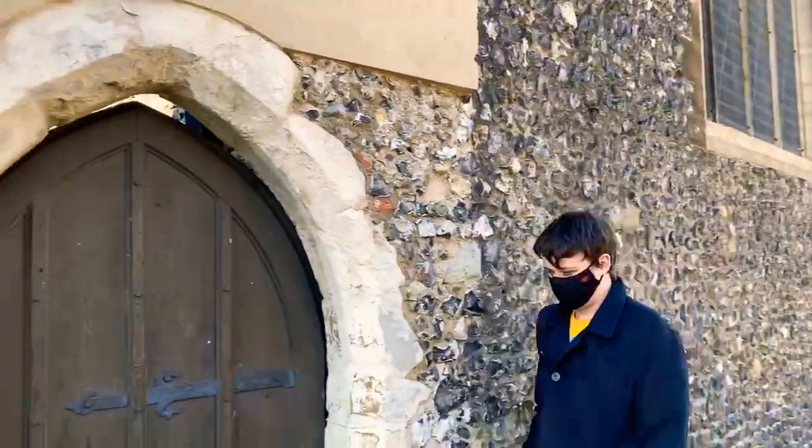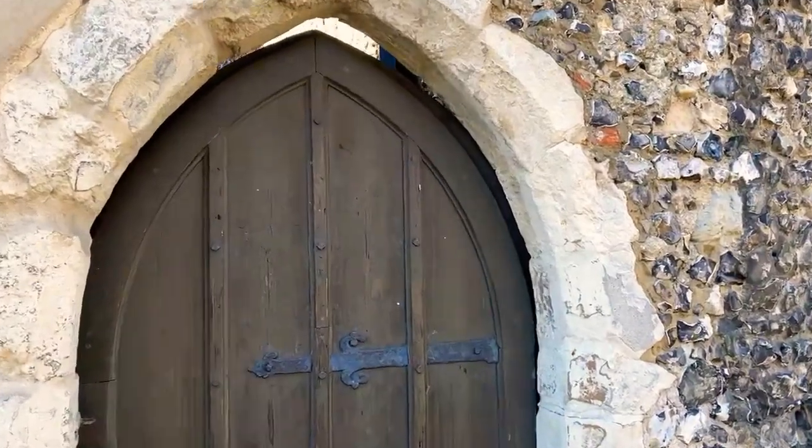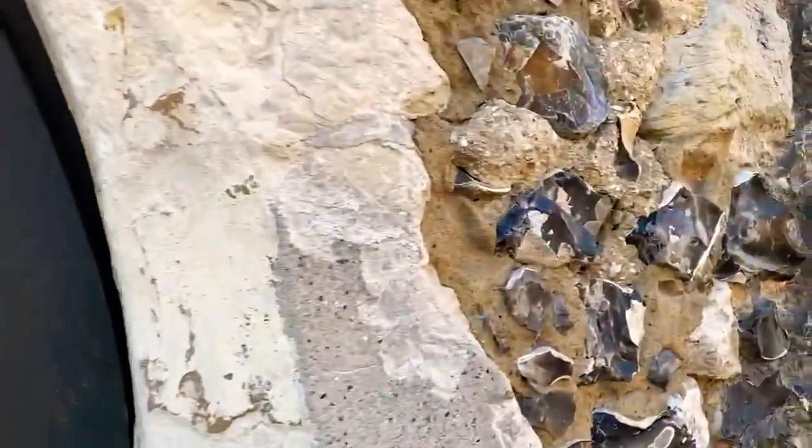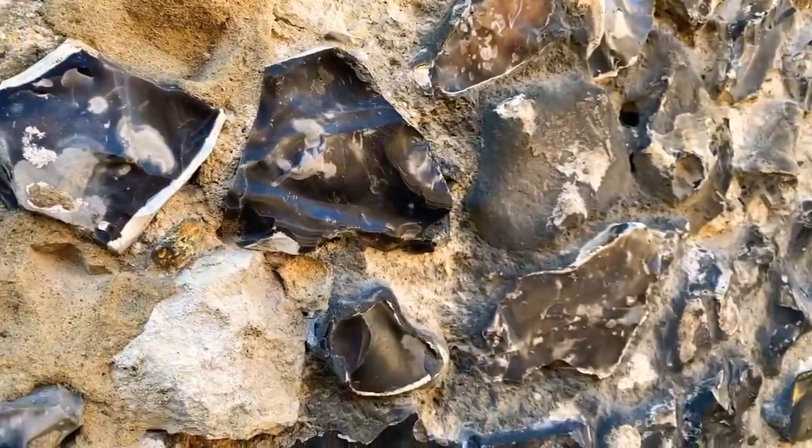The structure, which has the vestry door on it, if you look closely, you can see the material is actually what's called napped flint. It's basically a piece of round flint snapped in two.